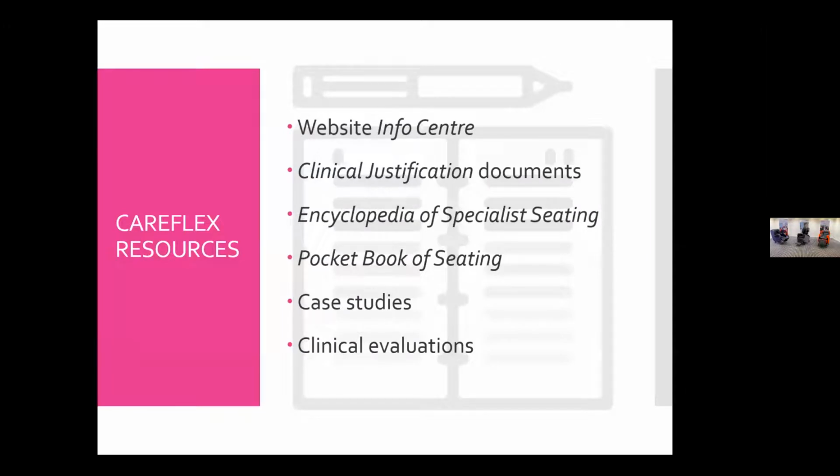And I think we'll probably cover this later as well, some of the resources that are available. This is a very broad topic, and we've obviously highlighted the really basic hints and tips, but if you wanted more in-depth information on specialist seating, then we've got a wealth of stuff on the website, or we can send resources out as well. If you needed to know about the clinical evaluations or real-life case studies, and even clinical justifications to go along with each of our chairs, then we are on hand for that.